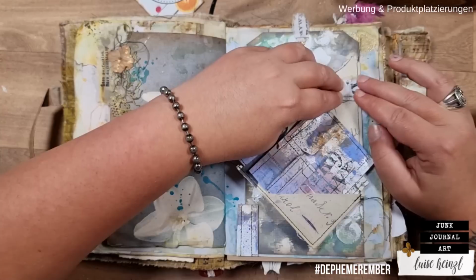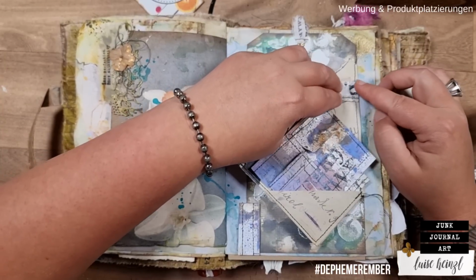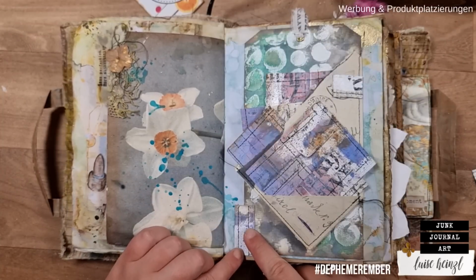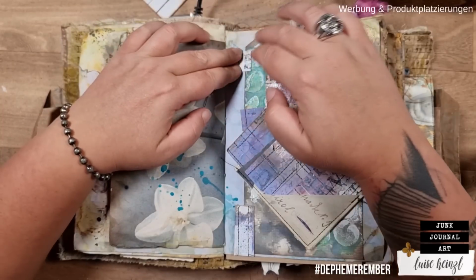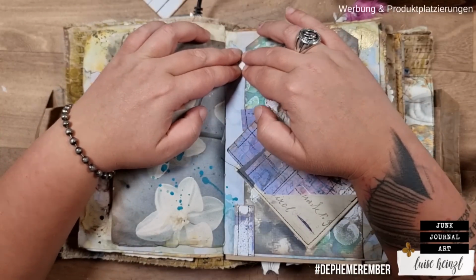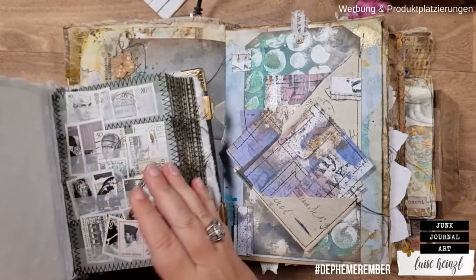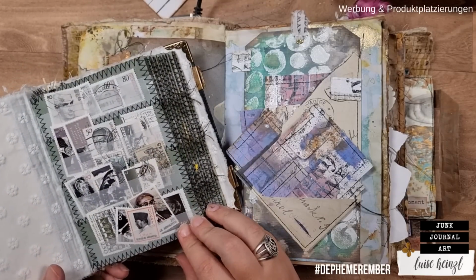And I had only a little piece of my masterboard left over. That is what you can see here. I've just cut that into 3 pieces and added that to my page for a little bit more interest. And then I thought, why not adding some postage stamps?